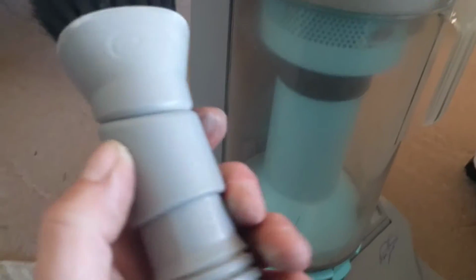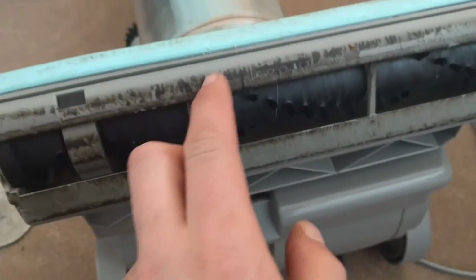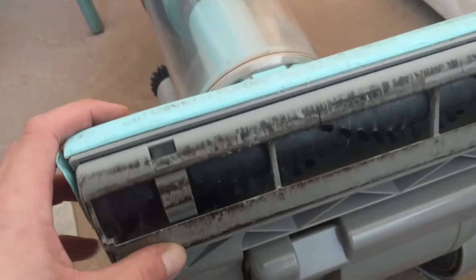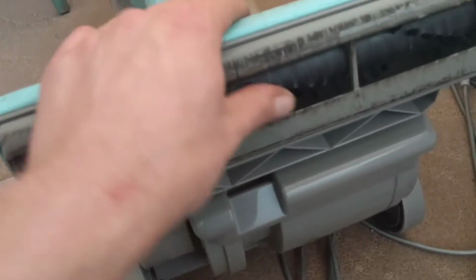So, tools wise, we've got the crevice tool, the dusting brush with the old style Dyson logo, and the adapter. It doesn't have an upholstery brush, but that's not going to be too difficult to find, let's be honest. If we pop it down, base plate is completely minging, but uncracked. Has the rubber spring bit, but that's what makes, obviously on the newer ones you've got the hose, haven't you, but on these, that's what makes it spring.